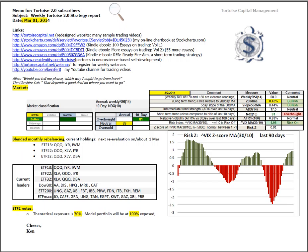The risk index is the 30-period moving average of the VIX divided by the 10-period. That reading comes in at 1.08, which puts us into risk-on conditions. 1.0 is the threshold between risk-on and risk-off. That means holding riskier assets is favored.